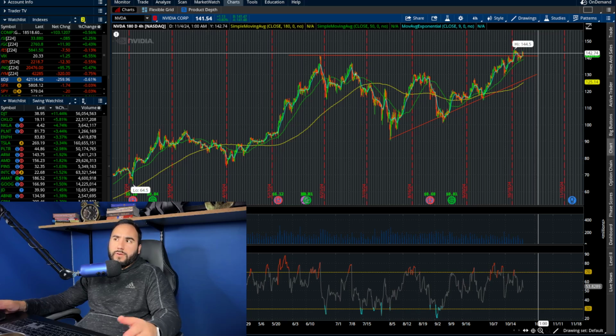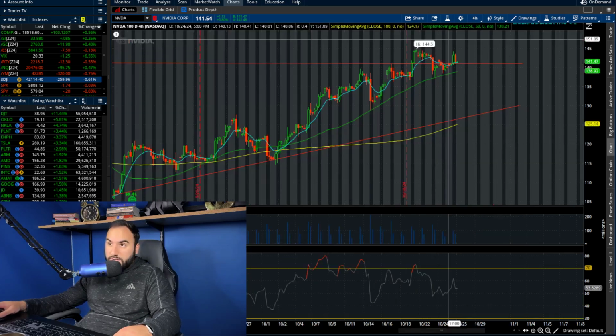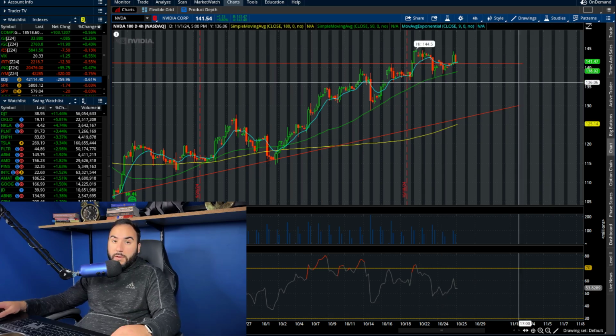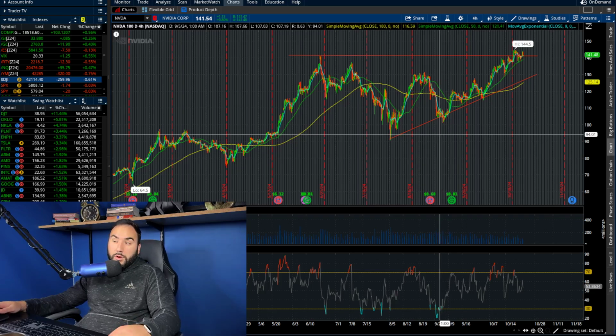So for next week, I'm going to wait and see if we start taking out the mid 140s again, 144, 145, and from there, we might get that rally heading into earnings, which would be pretty awesome.